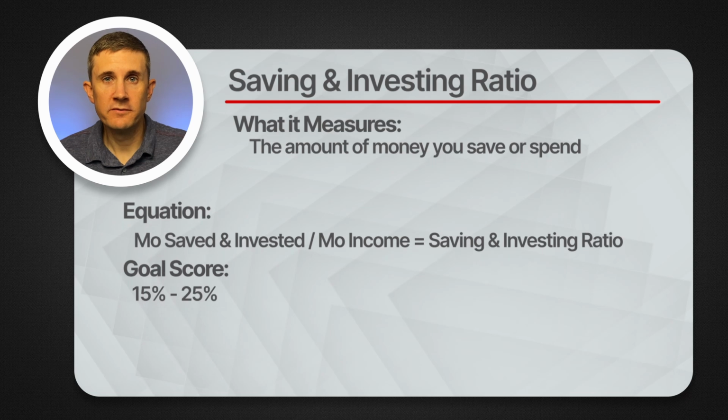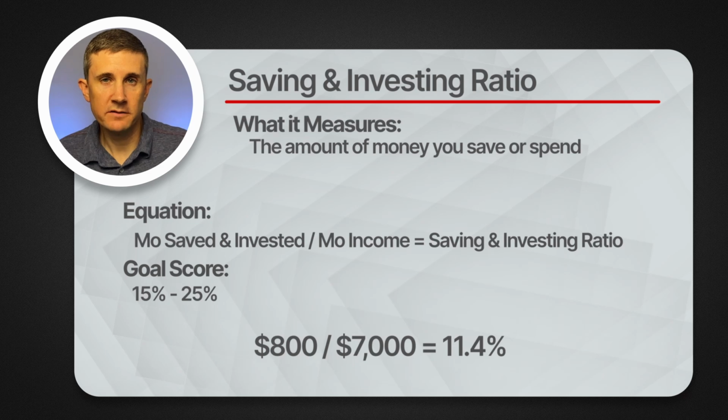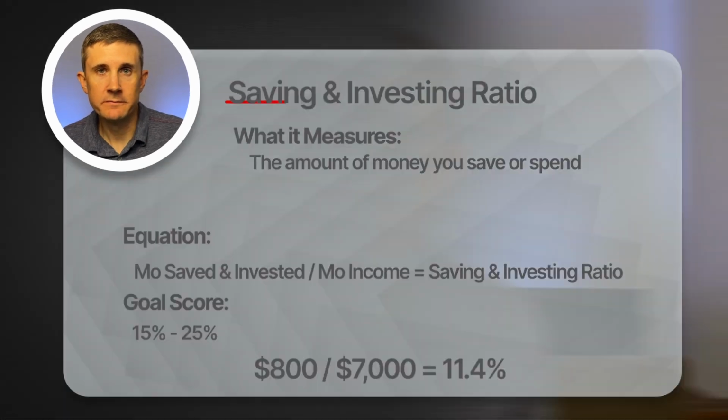Now, to calculate your savings ratio, simply divide the amount you save and invest each month by your monthly income. So if your income is $7,000 a month and you normally save $800 a month, then your saving and investing ratio is 11.4%. 11.4% is lower than 15, 20, and 25, so you should consider taking it up a notch, unless you're a teenager. For more about how much to save and invest each month, we actually shot a video that explains the percentage of your income that you should save each month based on how far you are from retirement. I'll put a link to it above.